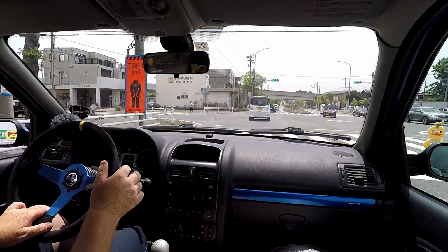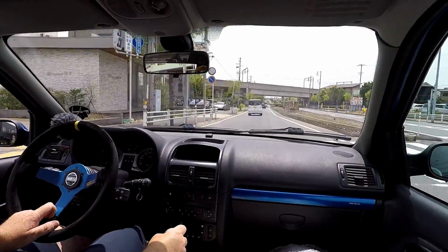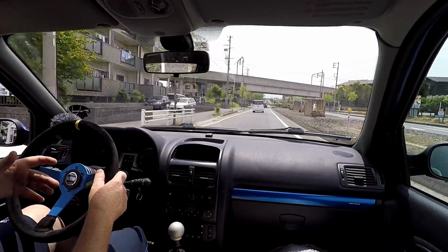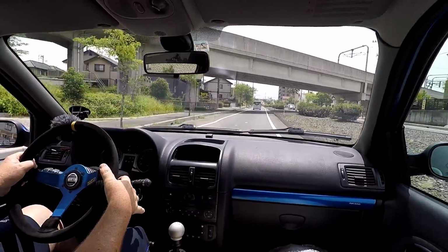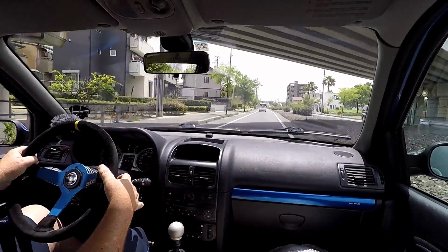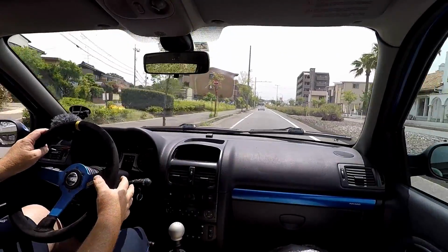When I was checking this at the auction, I couldn't work out how to get the radio to work. I said in the video I may be pushing the wrong buttons. Well, I've worked out now how to get it to work, so that's the radio. All lights up, it's all good.